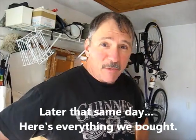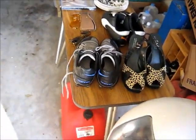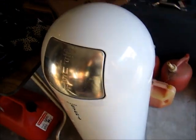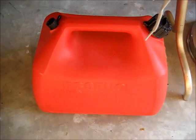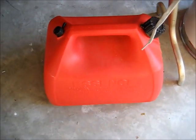Hi, I'm John again. Later the same day. This is the layout of the inventory that we bought today for roughly $100. And I've done the research on it, and I'll give you an idea what I expect to get from it. Okay, this vintage trash can, I don't really know, but it is such a classic. I'm expecting that to be between $50 and $100. Believe it or not, these gas cans are selling for close to $50. You know, I hope to get 25 anyway.